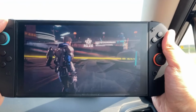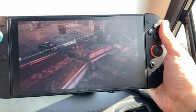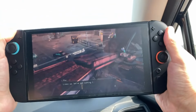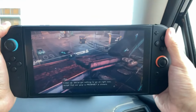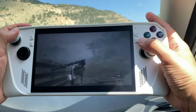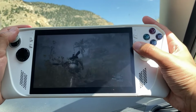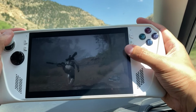Taking that thing out was just as easy, comparing it to something like the Nintendo Switch 2, because it is pretty slim and it's about the same height and length as the Switch 2. But obviously the ROG Ally is heavier thanks to the 74 watt hour battery, but also thanks to the 74 watt hour battery, I was able to play my ROG Ally without charging it a single time. But I had to charge my Nintendo Switch 2.